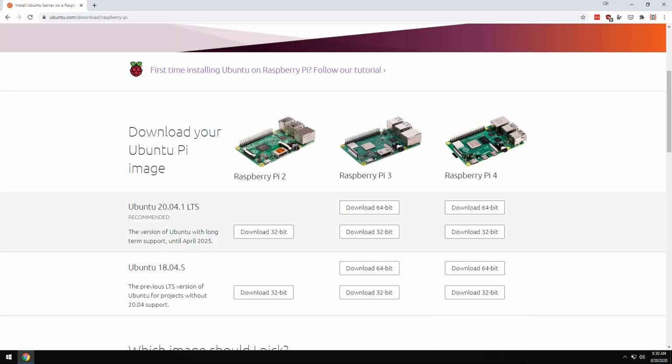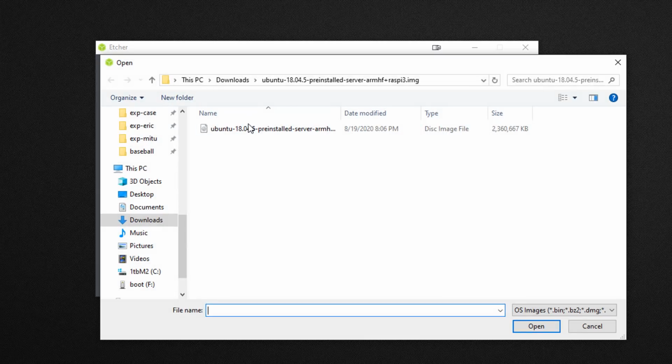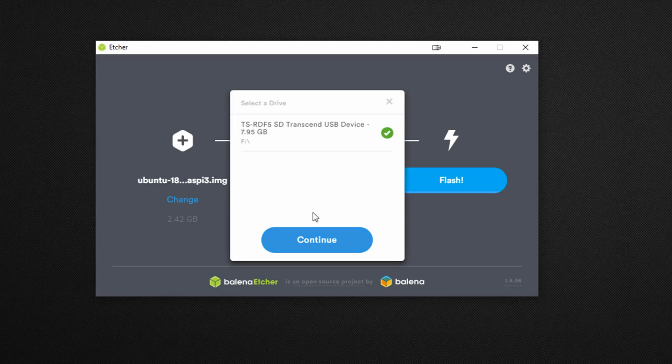Now, normally you would do something like go to the Raspberry Pi website and download Raspbian or Raspberry Pi OS. But in this situation, you're going to actually want to go to ubuntu.com and download Ubuntu 18.04.5, one of the 32-bit editions, depending on which Raspberry Pi you have. And you're going to install that on your SD card like normal using a program like Balena Etcher or something like that. There's a million tutorials out there for burning SD cards.